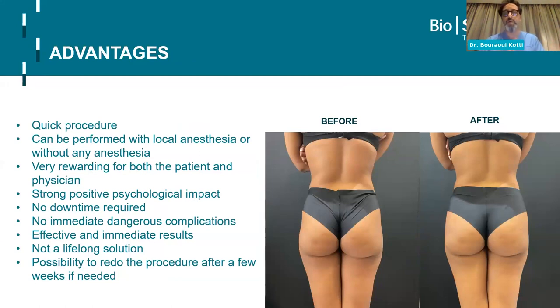We have to admit also, as physicians, this is quick money that you may earn, because you will require an important number of syringes. It's very rewarding for the patient, because she's really happy to go directly to her lunch break after and say, oh, look, I just did it, and I'm taking my lunch with you. So there is a strong positive psychological impact. This is what I saw with my patients. They see the difference when they put on their jeans.